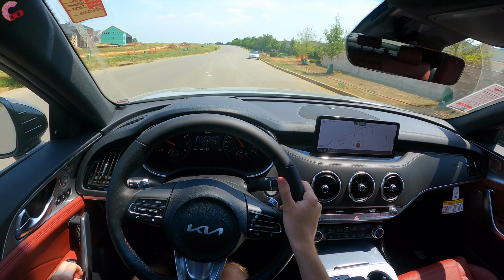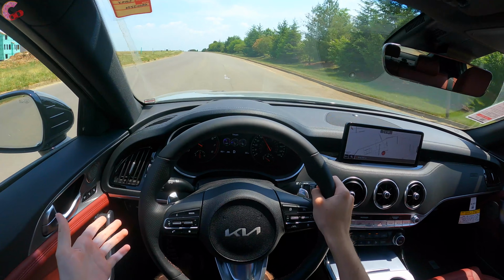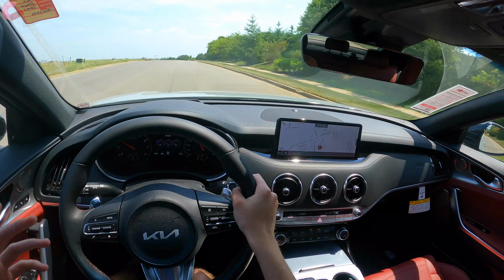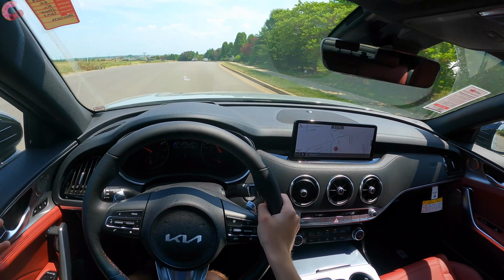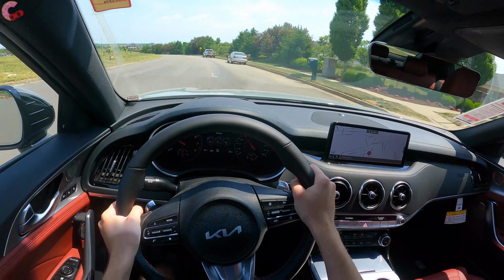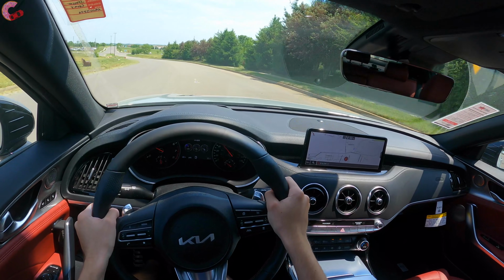Now, like always, I'll remind you with the POV drives, we do have a full review where we have all the details about the entire Stinger, exterior, interior, as well as our detailed driving impressions. That's where you can look if you want to get those detailed driving impressions. However, for this review, I'll just point out a few things and we'll mostly just enjoy the ride.